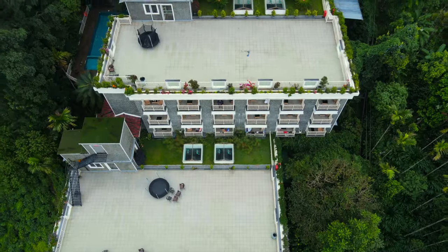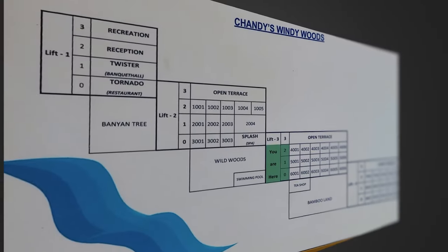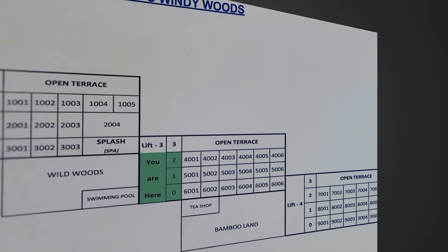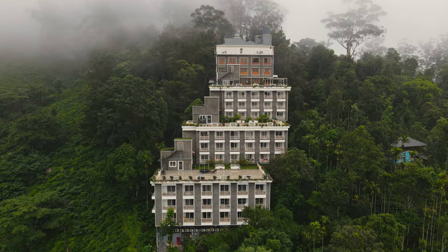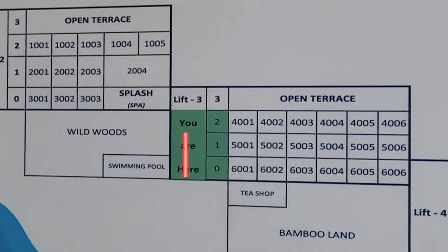Let's take a closer look at the resort's unique architecture. Take a look at this picture. It shows the layout of the hotel. As you can see, the hotel is built in a series of three levels, each one offering its own unique views and experiences. For example, if you're staying in room 6001, you would first take the lift to the top of the level.